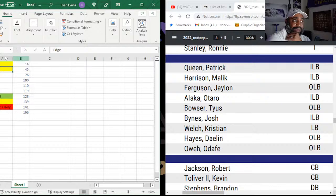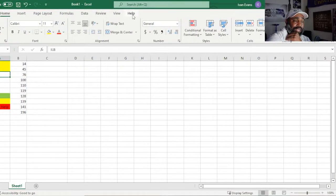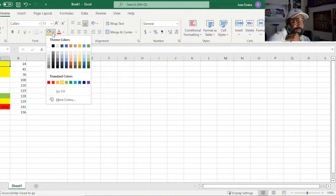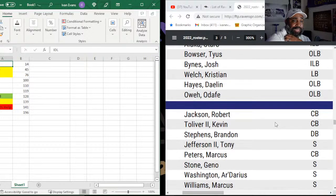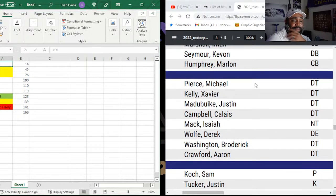Let's go in. Let's see, I did this wrong. Interior D line. So that'll be all like Calais Campbell and all those guys. There we go. Let me clear this one. Interior D line. Let's see, we got Pierce back, Xavier Kelly, Matabike, Calais Campbell, Isaiah Mack. They got Wolf as a defensive end, but we're going to put Wolf in there. All these guys basically interior D linemen, even though Wolf says D end.